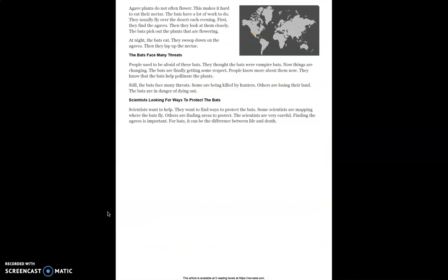Agave plants do not often flower. This makes it hard to eat their nectar. The bats have a lot of work to do. They usually fly over the desert each evening. First, they find the agaves. Then they look at them closely. The bats pick out the plants that are flowering.